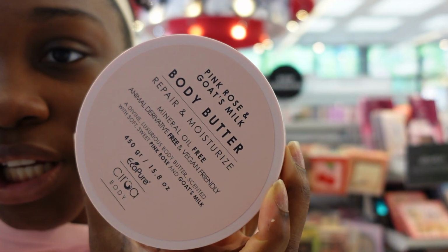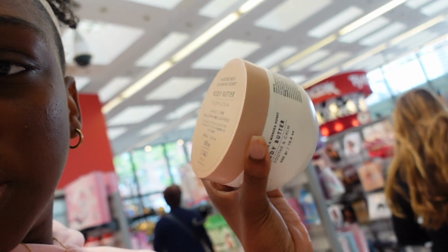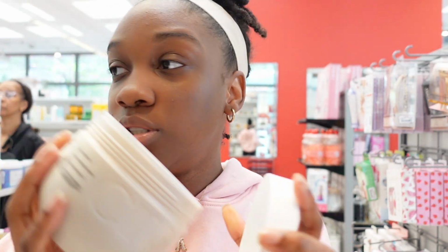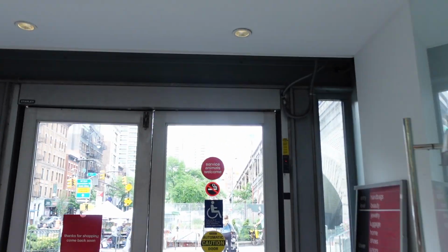Lavender milk. Then we have pink rose and goat milk. TJ Maxx is not a vibe right now. White sage and lemon body scrub. I just like the aesthetic of these body scrubs. This actually smells good, but I don't want it. And then we have almond milk and manuka honey. It's okay. Time to go because they do not have anything good in the store.